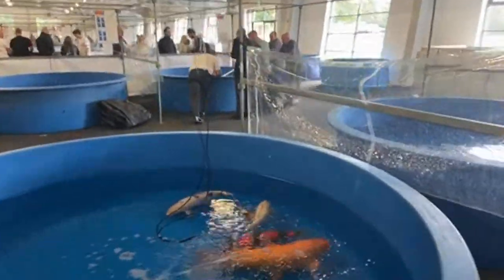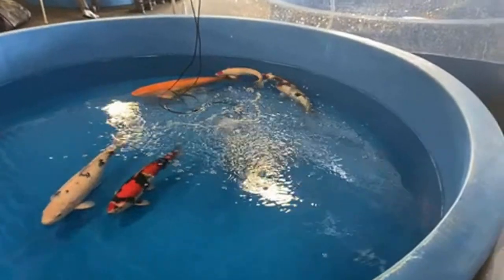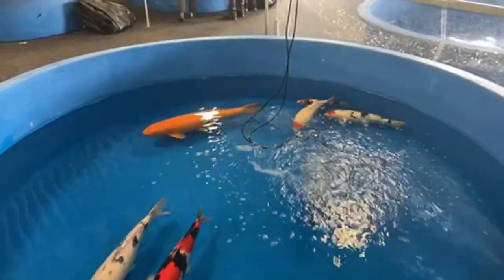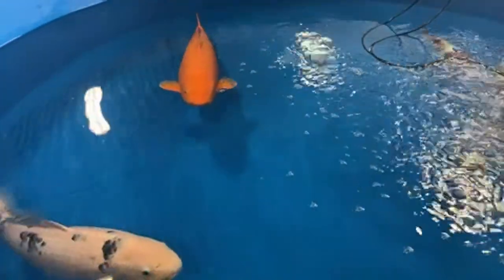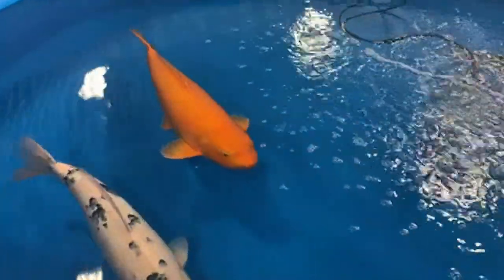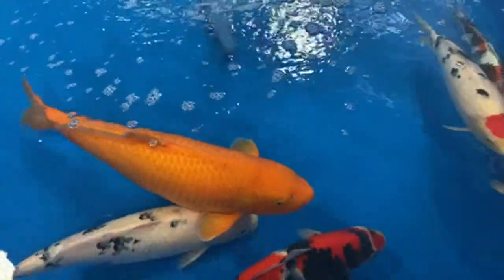Very nice, nice size fish there. We'd all like them in our pond as well. So we've got an 85 in here. There we go. Coming right at us, look at that. What a beautiful fish.